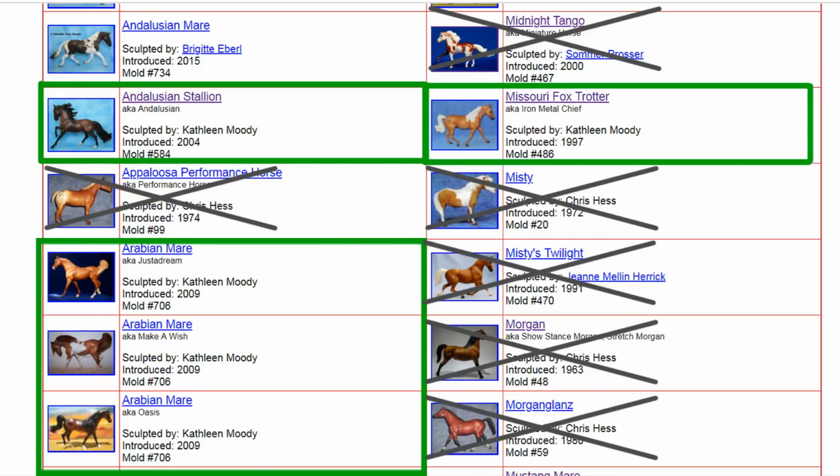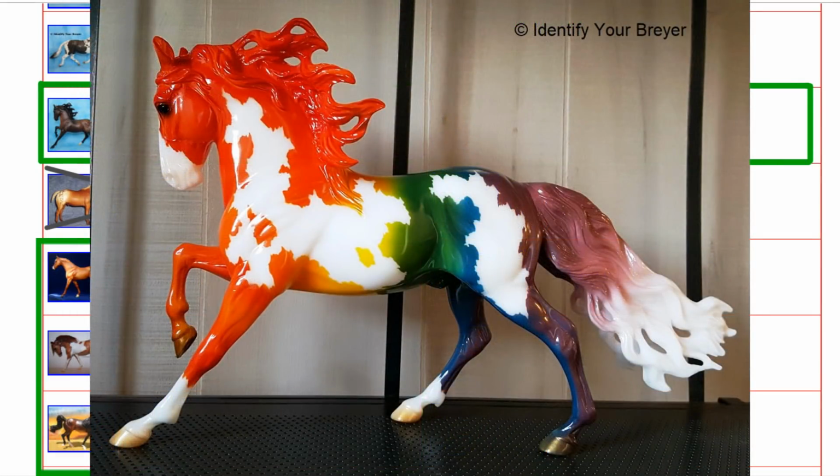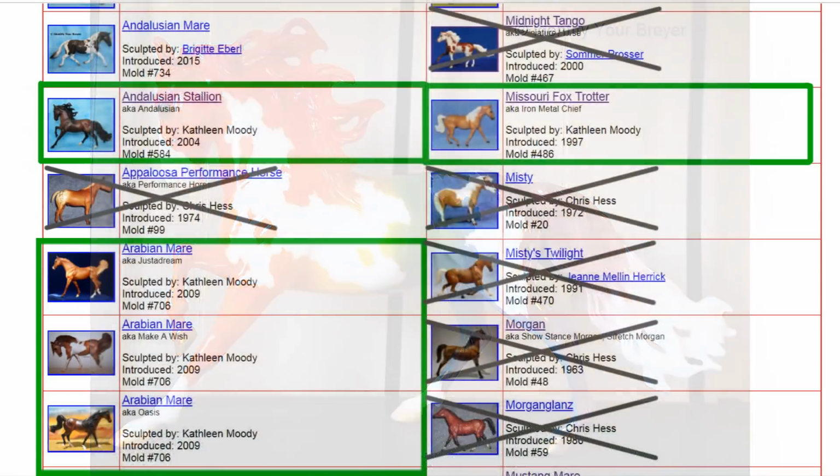On page 2, I have a couple molds highlighted. One is the Andalusian Stallion. Now this I think is actually a pretty strong possibility. He was used as a limited edition model last year, but not a whole lot recently otherwise, and has a very horse hero feel about him, especially with that proud stance.